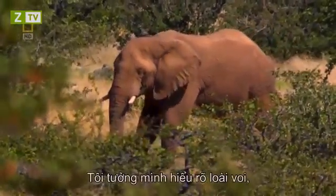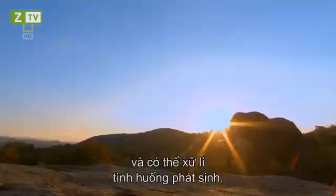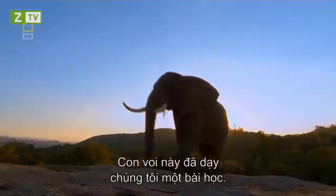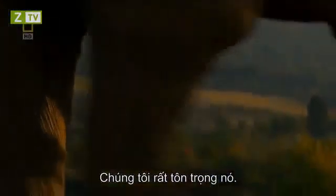I thought I understood elephants fairly well, and I could deal with situations that arose. So it put me back in place. I just saw this elephant as just teaching us a lesson, and he's certainly got a lot of respect from us.